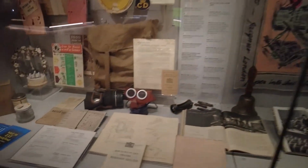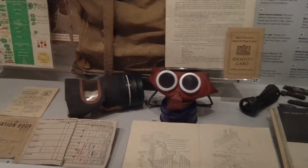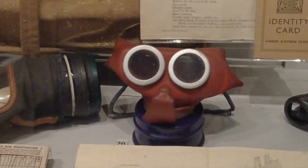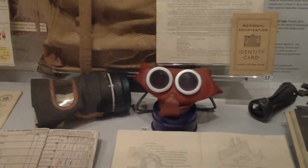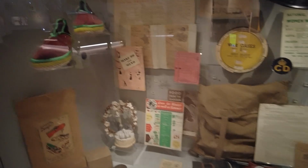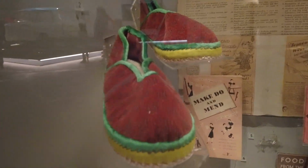There's some more gas masks down here. They had a Mickey Mouse gas mask I think at one point, or they made the colours red and blue to try and make them more appealing to children. So that's cool. And some slippers. It's quite a nice pair of slippers actually. Very nice.